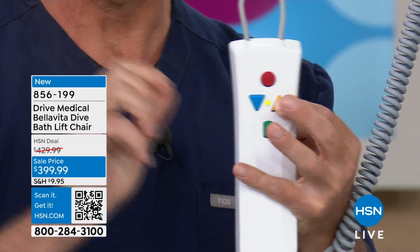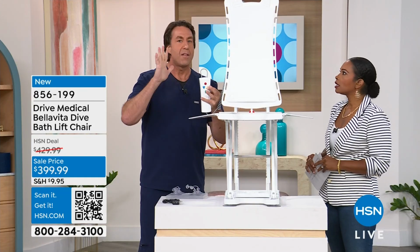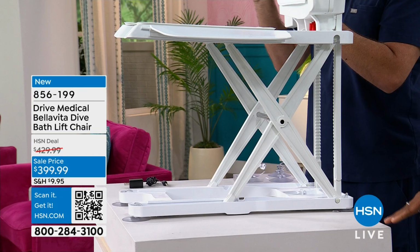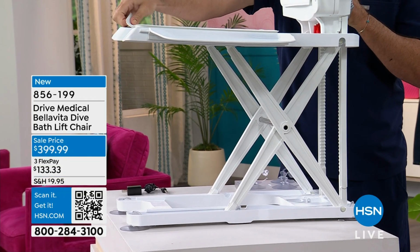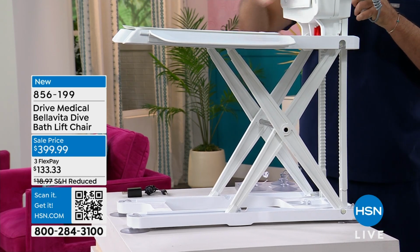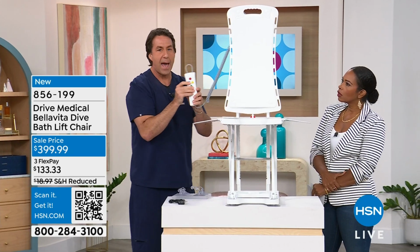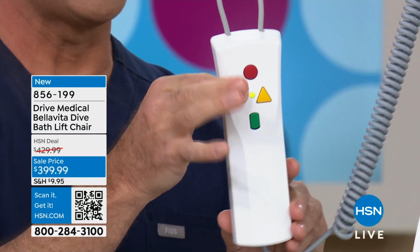Very important, because a lot of you have asked me this question, what happens if I get trapped? Yes. That's what we thought of this for, because we want you to feel confident and safe. Now look at this. These covers snap right on and off, so you can wash these. They're very comfortable and they have lots of padding on there for you. But again, one button, whisper quiet.